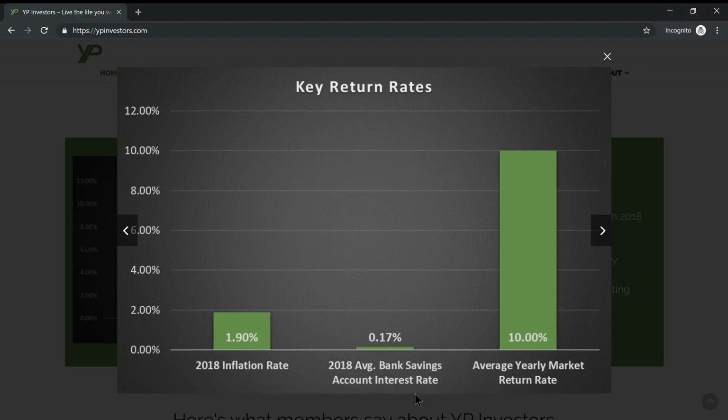If you have money in a savings account, as you can see on this YP Investors homepage, we have the average yearly market return rate, the savings account rate, and then the inflation rate for 2018. So as you can see, if you had your money in a savings account, you made 0.17% on average. And if the inflation rate is at 1.9%, you're actually losing money by leaving your money in a savings account. And if you have it in a general market fund, you're going to be making on average 10%.